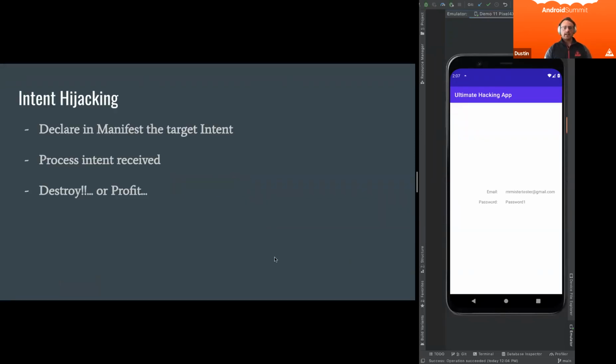So that way it'd be a really quick transaction. Just within their activity, they could scrape everything out and then just send it right off to, in this case, newbies. And then you would see a couple weird screens pop up, but in the end, it would look normal. So pretty nasty there. But let's talk about how that happened. So: declare and manifest the target intent, process the intent received, and then destroy or just profit, which is usually what these bad guys are trying to do, is profit, not destroy.